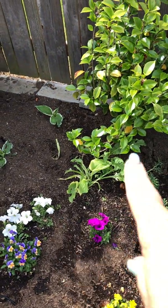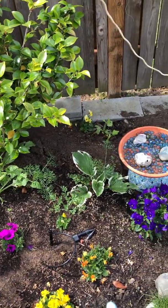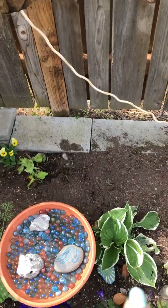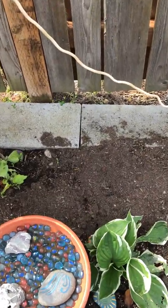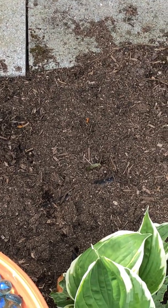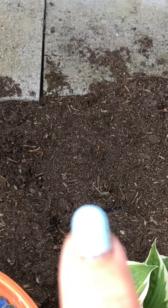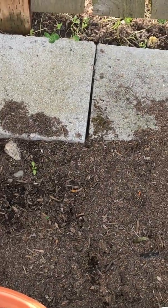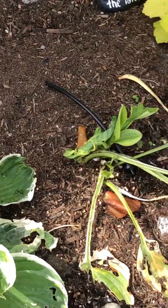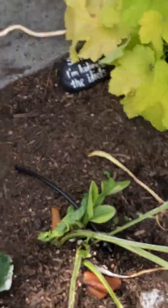My poor sad hosta is struggling, but I did put snail stuff out for it. And over here, I don't know if you can see it, there's a little green thing in there. You see that little green thing sticking up there? Let's see if I can put my finger on it. It's right there. That's actually a fern. So this hosta looks pretty sad. It seems to be turned in on itself.